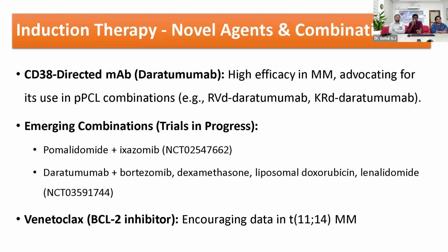Coming to the CD38 directed monoclonal antibodies, daratumumab is highly efficacious in multiple myeloma, and some studies have been trying it in primary plasma cell leukemia in combination with lenalidomide, bortezomib, dexamethasone, and daratumumab. Even carfilzomib containing regimens were also tried, so have a better response. And emerging combinations include pomalidomide and ixazomib, daratumumab, bortezomib, dexamethasone, liposomal doxorubicin, and lenalidomide.